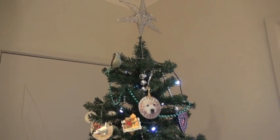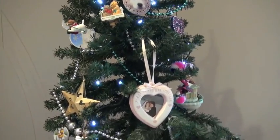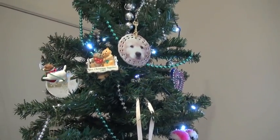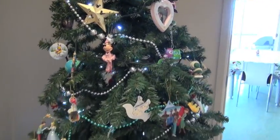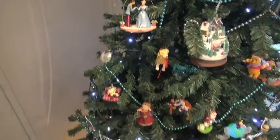I absolutely love this tree because it's got all Hallmark decorations that we've been collecting back to '93, but we actually got married in '92, so we've got decorations going back to there, and we've collected a couple each year. We try and at least get one to represent what we did that year, but you'll also see lots of Disney ones on here as well.